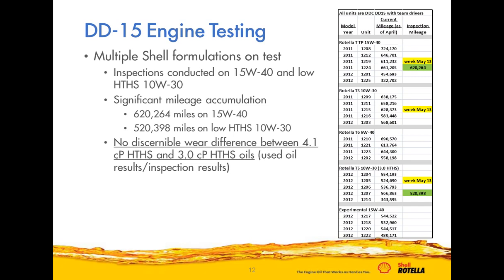When we did this one, we challenged the authors, the editors, and the writers that were at this event. We laid out three different sets of parts. One was from a 15W40, one was from a 10W30, and the other one was from a high temp, high shear oil. Laid out the camshafts, the pistons, the liners, the sludge parts, the overhead parts, and said, one of these engines is not like the other one because it ran an experimental low high temp, high shear oil. Identify which one it was.